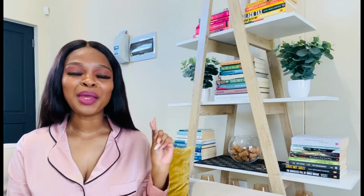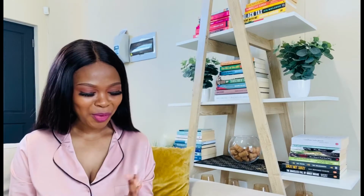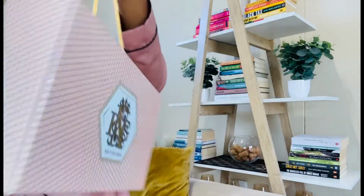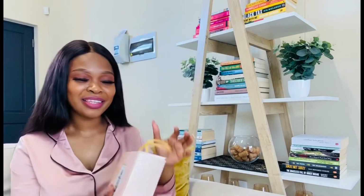So today I'm going to be doing two things. I will be reviewing a wine and I'll be creating my vision board. So I'm just gonna get straight into it, guys. The wine that I am going to be reviewing is this pretty baby over here.